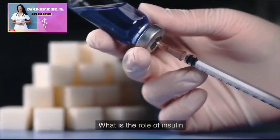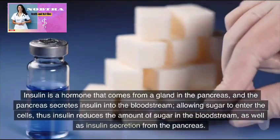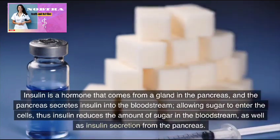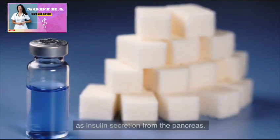What is the role of insulin? Insulin is a hormone that comes from a gland in the pancreas, and the pancreas secretes insulin into the bloodstream, allowing sugar to enter the cells. Thus insulin reduces the amount of sugar in the bloodstream.